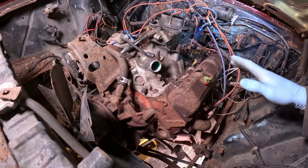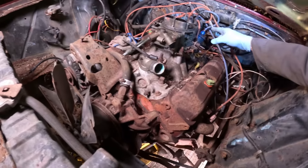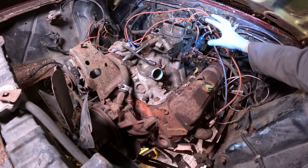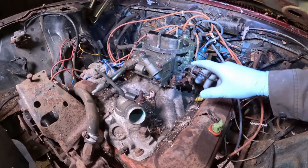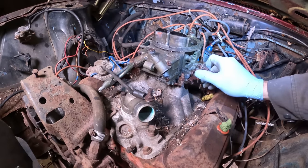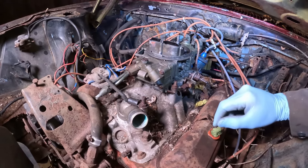At this point, we know the engine is a runner. Actually sounded pretty decent, although I think the timing was too advanced. I had the points gap open too big on there, so I went and made another adjustment and set that. And then I was messing around with the carburetor. Have had the linkage soaking, but it's just seized up solid. So I'm gonna pop that off. We'll see what the inside looks like.